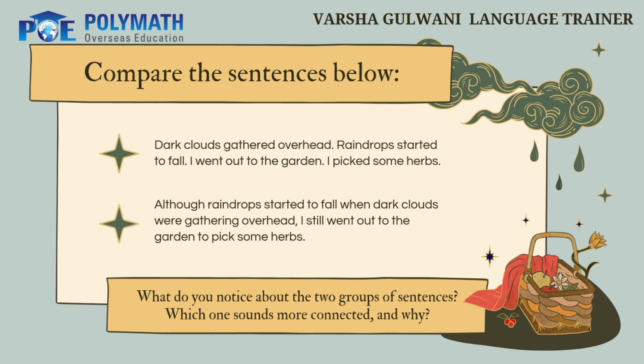Although raindrops started to fall when dark clouds were gathering overhead, I still went out to the garden to pick some herbs. What do you notice? Which version sounds smoother and more connected? That's the power of conjunctions. They help us join ideas together so our writing flows better and makes more sense. Let's learn how to use them to make our own sentences stronger.